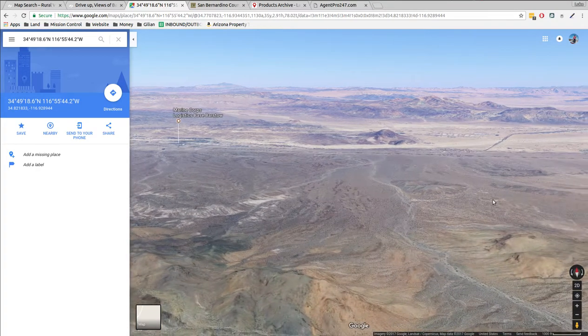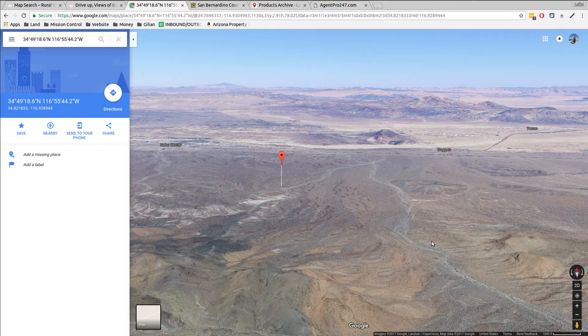So you see you got views out over that. And then to the east over here is a whole bunch of government lands, BLM land, thousands and thousands of acres that you can camp on, you can hike on, you can hunt on, you can explore, you go ride your horses on it and that kind of stuff.